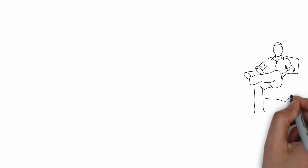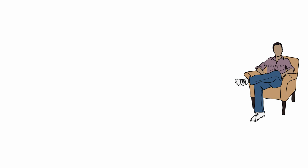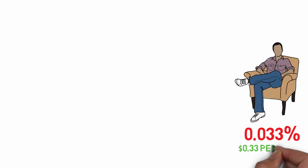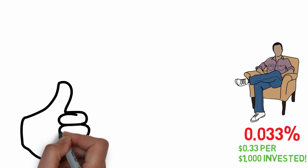However, the really nice thing about the TSP is that it has about as low of costs as you're going to find anywhere. For example, according to the TSP website, the average net expense ratio was 0.033%, which translates to 33 cents per $1,000 of investments per year. That is really good. Like, really good.